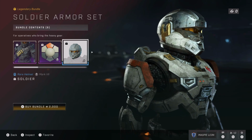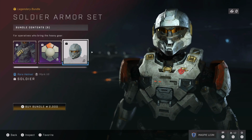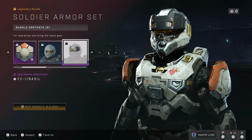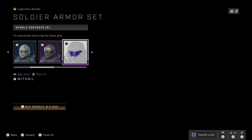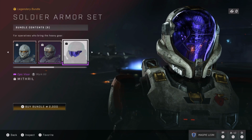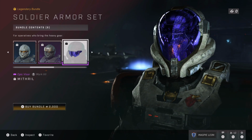The Soldier Helmet. An attachment for the Soldier Helmet. The Mithril Visor, which is quite possibly the nicest visor that we've seen in the game yet. And two shoulder pads, a utility piece, and a stance. The stance is really cool. You're holding a rocket launcher out. That is a really nice stance.